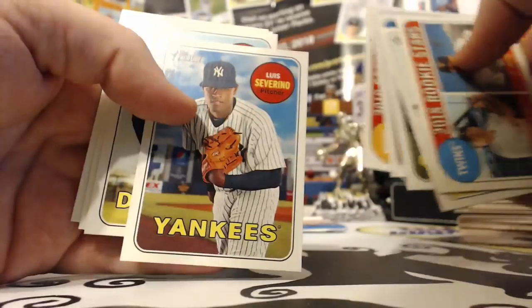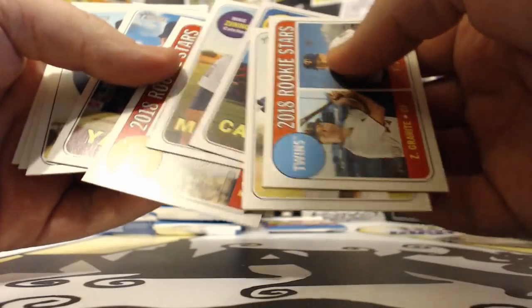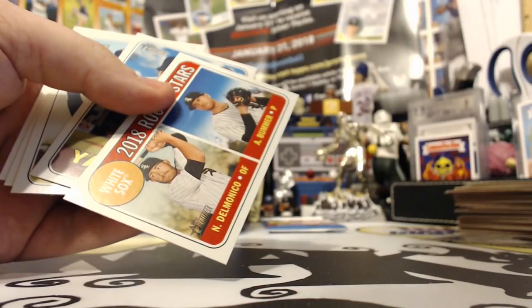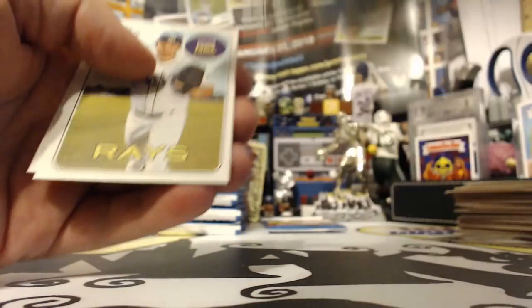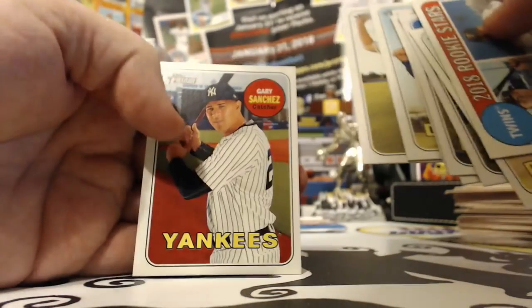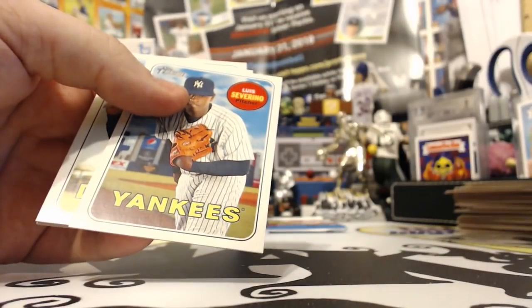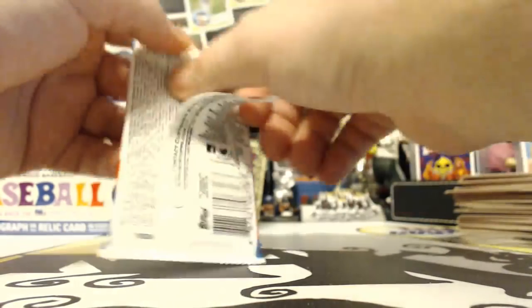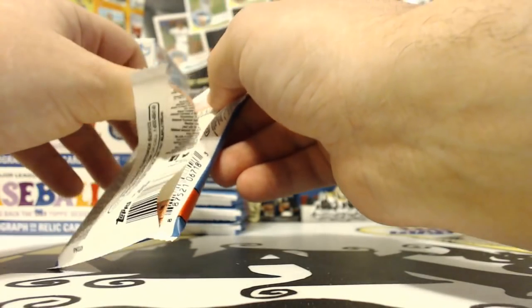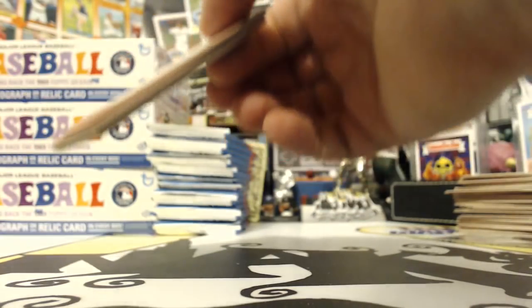Severino. Let's see if there's anything special here. All right, I don't see a short print. No different codes. Aurelio Lopez is the Trad Era Cool. So if anybody sees it and I miss it, let me know. I'm going to keep an eye out.